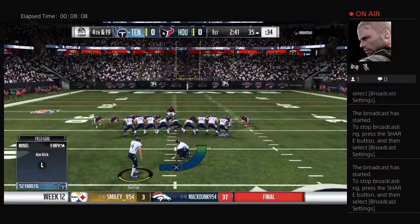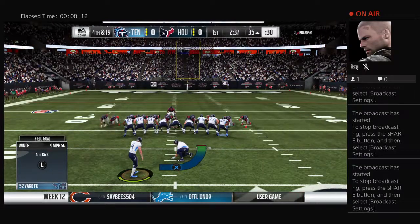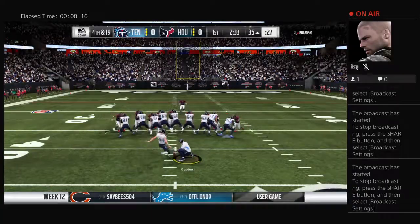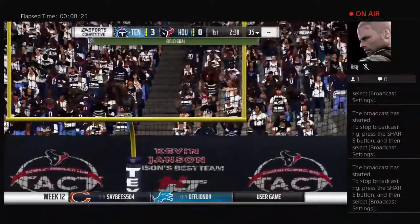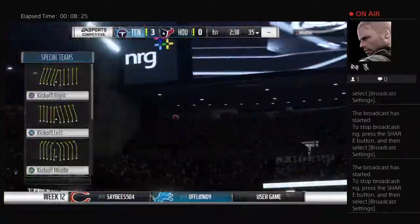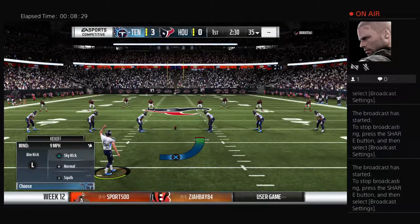So on fourth down, here's the Tennessee field goal unit led by Ryan Succop. From the left hash, this will be a 52-yard attempt. And Succop will put this one right through. And the Titans hit the scoreboard first. It's 3-0. A dozen plays on that drive that ends with the field goal.